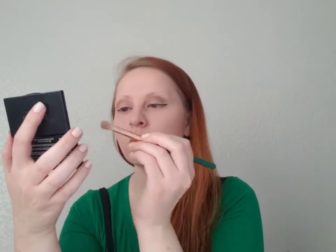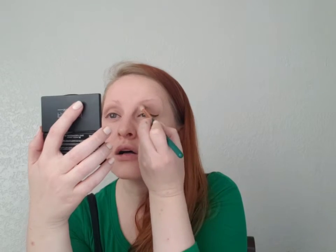It's just hard because you'll see a look on someone else and you're like, oh my gosh, I want to do that. Well, if you don't have kind of the same eye type as them, it's not gonna look the same at all. And so that can be frustrating and a little disheartening, but it's okay. You just have to learn how to do your type of eye and then you're good.